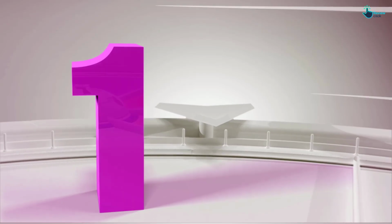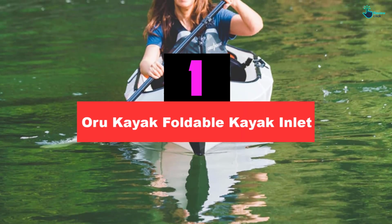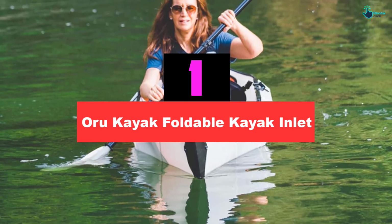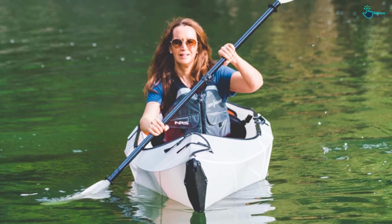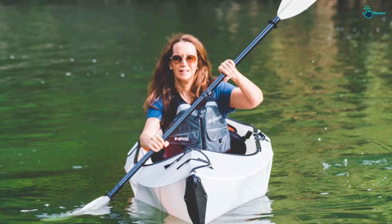And finally at number 1, we have the Oru Kayak Foldable Kayak Inlet. This folding kayak was comfortable enough to fit my 5 feet 8 inches self, and even my 6 feet 2 inches father. An adjustable backrest helps ensure maximum comfort and control for every height.